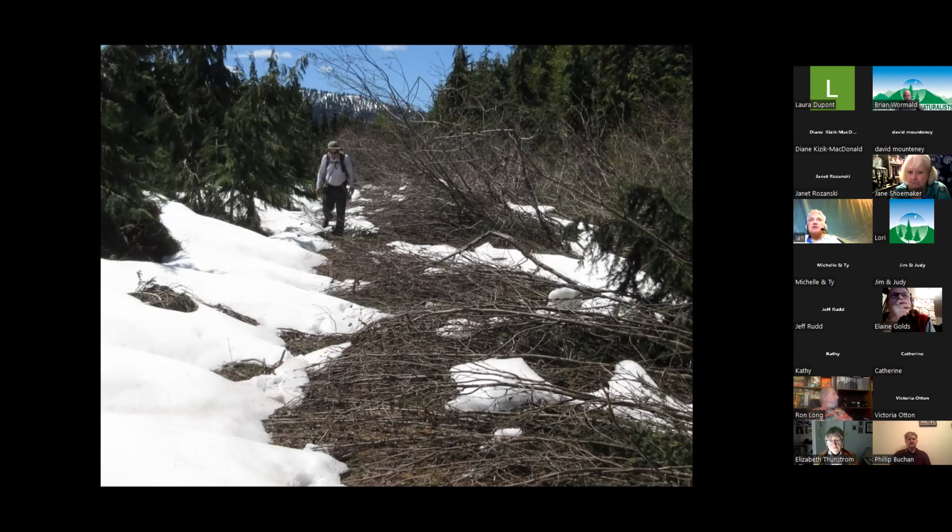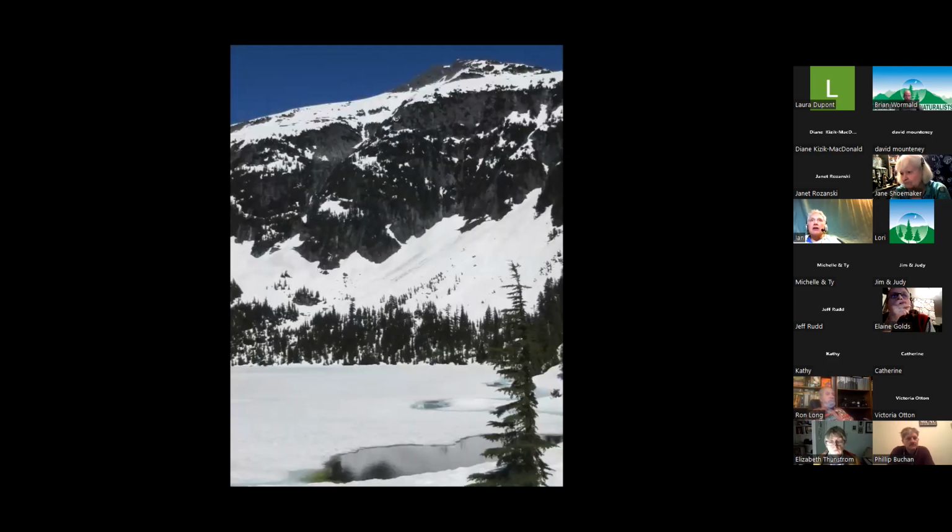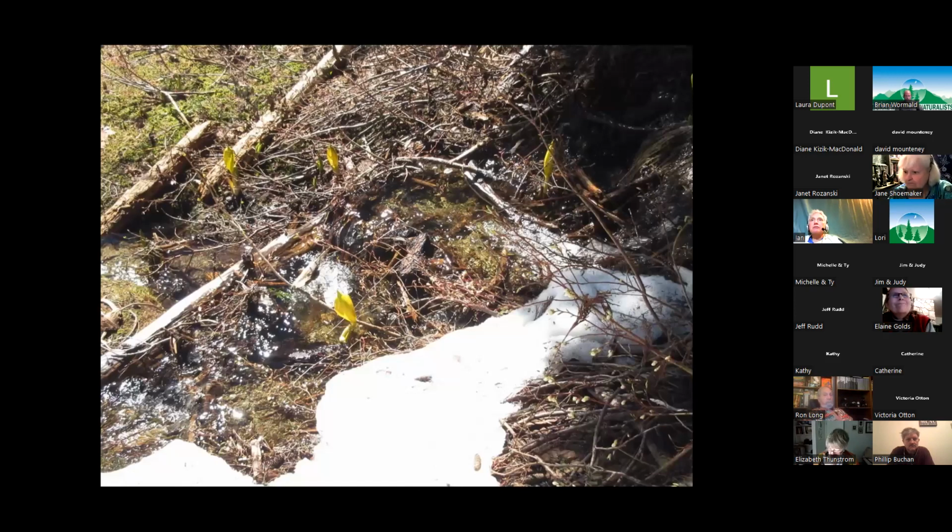This was in June, still some snow pushing over the alder. Where we headed up to November Lake, nice waterfall coming out just before getting to the lake. And then when we were there at the end of June, there was snow covered, and that's Gillespie Mountain in the background and up to the top right. Nice shot. Thanks, Elaine.